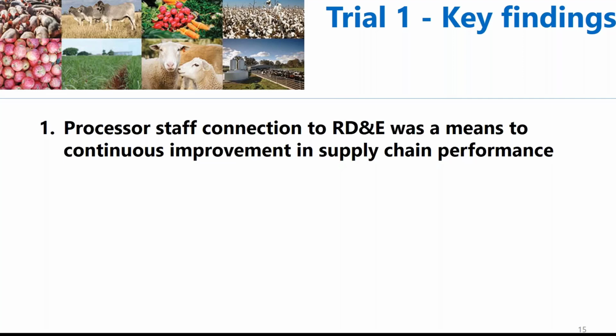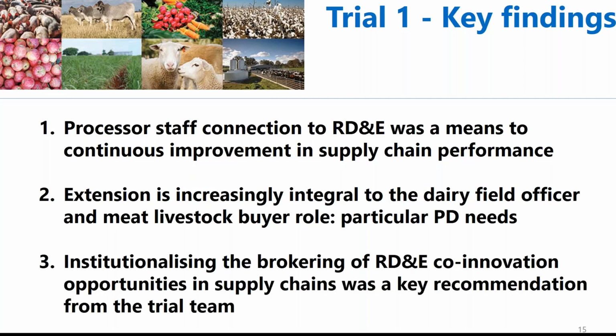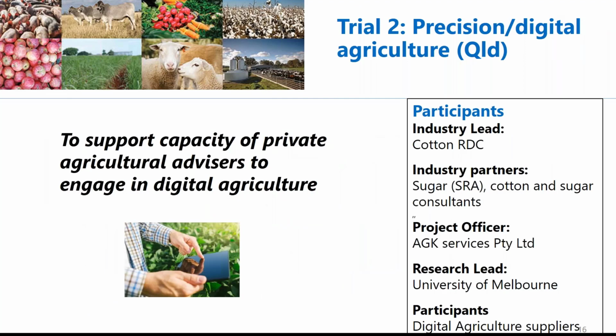This is a mutual goal, and it really advanced more engagement with the buyers in interpreting data, for instance, from MLA's livestock data link. So recommendations from the trial included the important role of brokering these opportunities within each processing company. And in this trial, it was the project officer and consultant that fulfilled that role. So as extension is increasingly integral to the field officers and livestock buyers' roles, given the importance of brokering between the RD&E system and them, the recommendation was for this to be highlighted more and perhaps institutionalised as a key role. The second trial was about supporting the capacity of private ag advisors to engage in digital agriculture. And here in this trial, private sector advisors from diverse advisory businesses in the cotton, sugar and horticulture sectors participated.